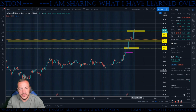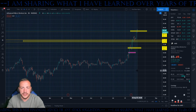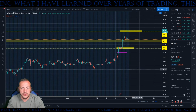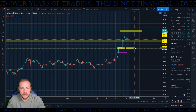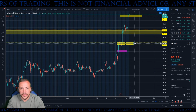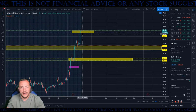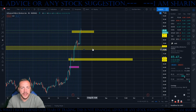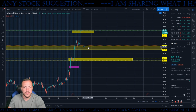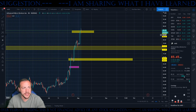Boom. So that should be where, hands down, no questions asked, I'm buying this zone right here. I'll buy this zone the first time this alert tags. Buy it right here.